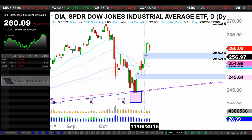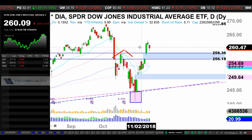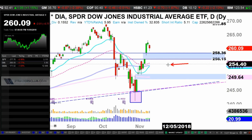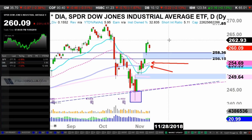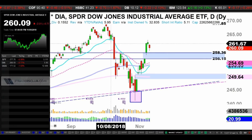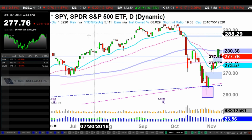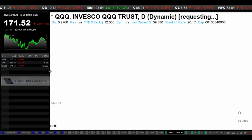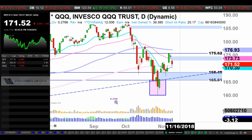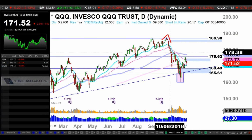And today you can see we made another open gap. We have cultivated a higher high now. We can see the 50 MA, 20 MA starting to rise back up. Diamond starting to look very bullish here. Diamond looks bullish. Diamond in the minor term, bullish. Spider in the minor term, neutral. Why? Because of equal highs here. On the Q's in the minor term, bearish. Why? Because we're still in a lower high zone.